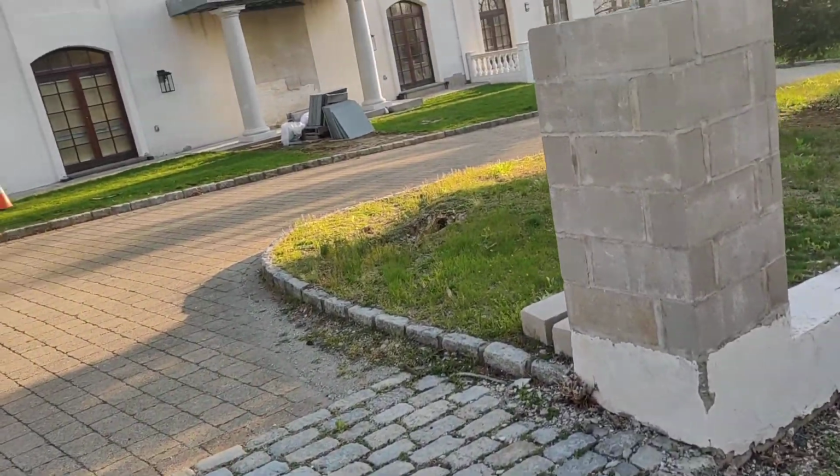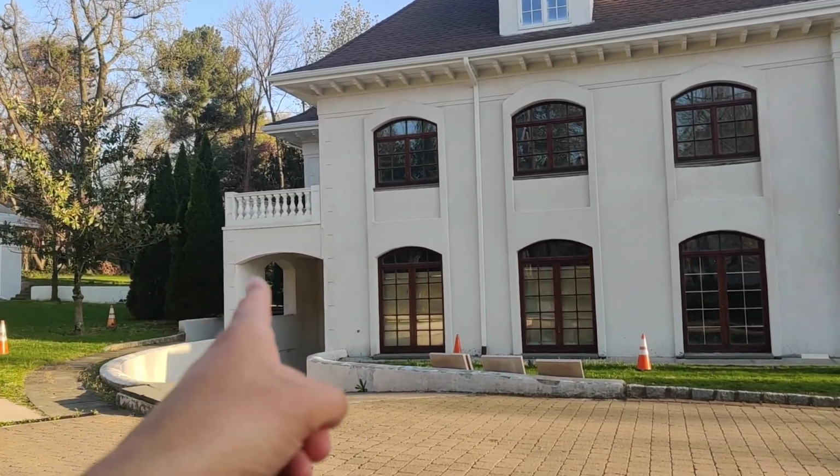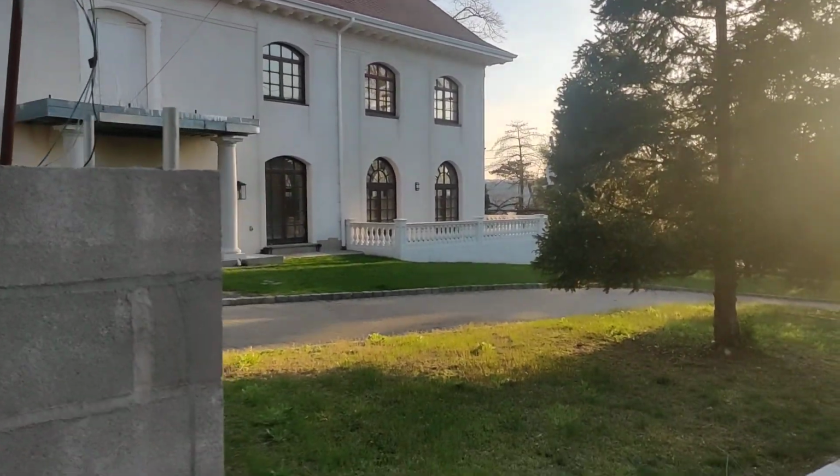I don't want to go in there. It's private property, I guess, so I do not want to take a chance, but here it goes right here. It's pretty big. It goes around this way, and we're going to take a look at it from this way. I'll be back.